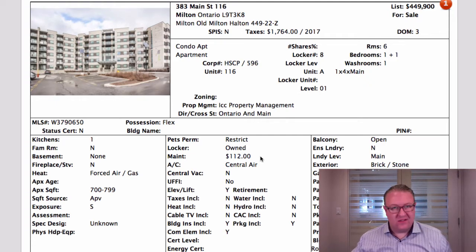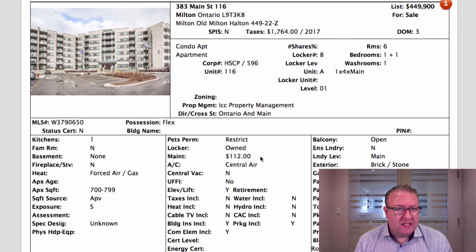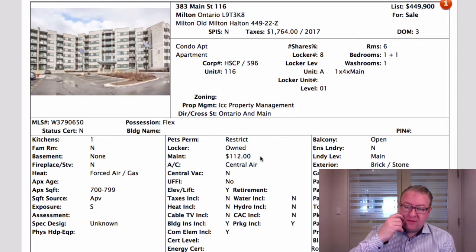All of these measures, ICF construction, your windows are triple pane glass, because really this building either faces Main Street or it faces train tracks behind, so having the triple pane makes a big difference for sound dampening, as does the construction. So here's the point with this one.